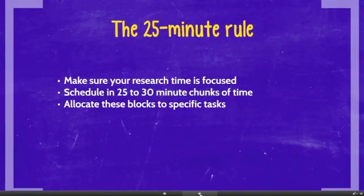Now, my next tip is to do with the 25-minute rule. And I believe this is based on something called the Pomodoro principle, which says that we can only concentrate for around half an hour at a time before we become distracted. So with this in mind, schedule in 25 to 30-minute chunks of time during your research and break down specific research tasks into these 25-minute chunks. And set an alarm to go off every 25 minutes. Now, it might sound a bit daft, but it does actually work.